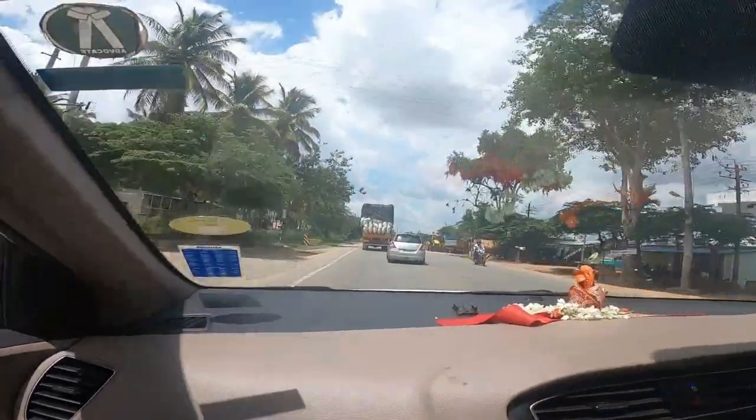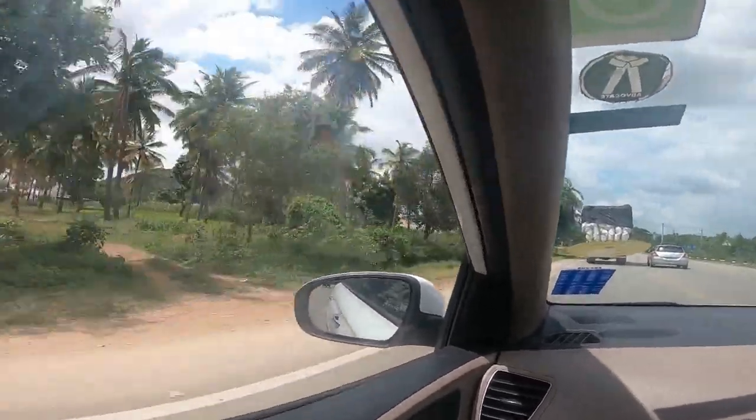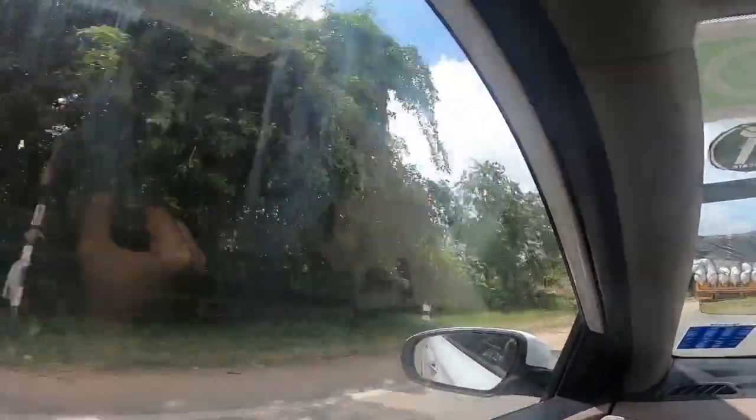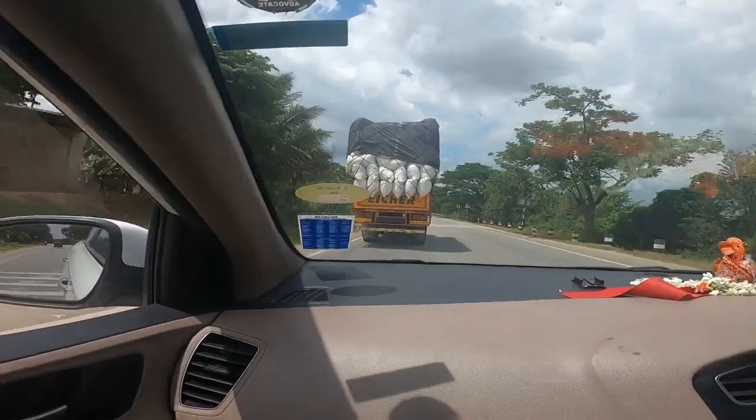So right now we're about to reach the place. It'll take us about 45 minutes. We are approximately 35 kilometers away. I guess there's an off-road after a bit.